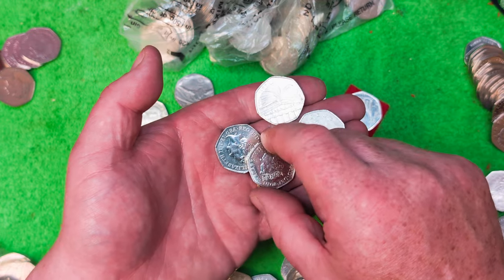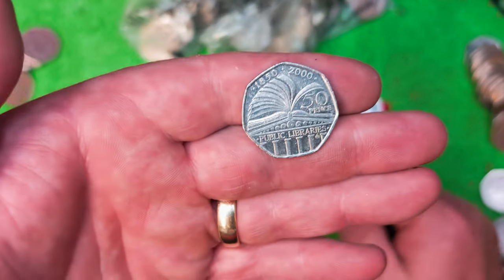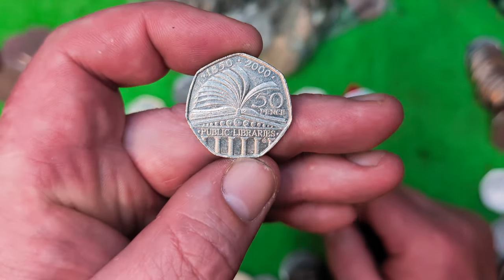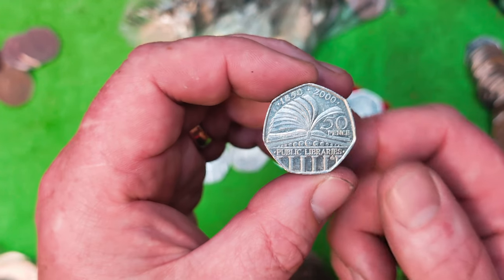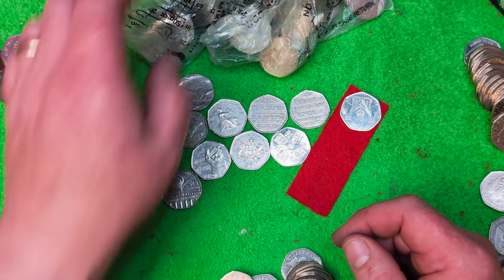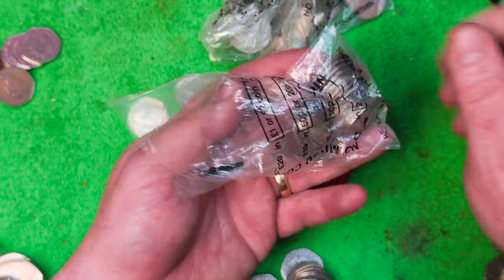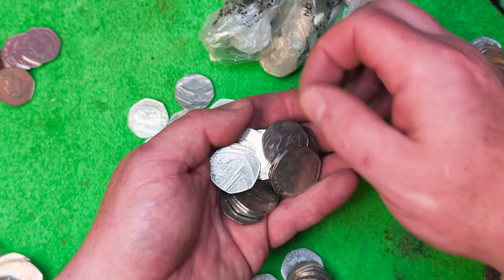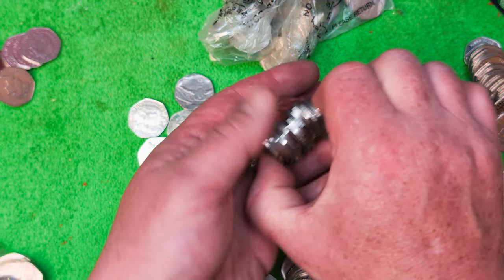Okay, we found something else as well, folks. We have got a, what's this one called now? Very shiny. Public restroom. Libraries, there we go. Public house, where I like to be. Right, here we go. Out in this bag.